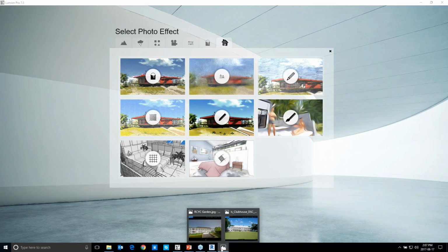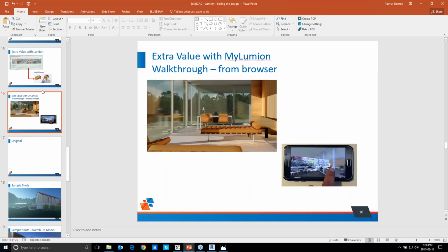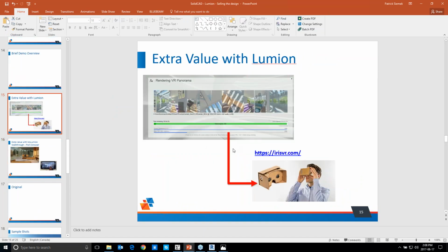All right. And then finally, someone was asking, what can you do for VR? Well, we did this test here in our company. You can export a VR of the Lumion model into a typical cardboard, or you can use an HTC or Oculus or any of the other VR headsets, and it worked great. I like the Iris VR. It was simple enough that I can just export the images, and Iris VR gives you a trial to set up your cardboard headset.